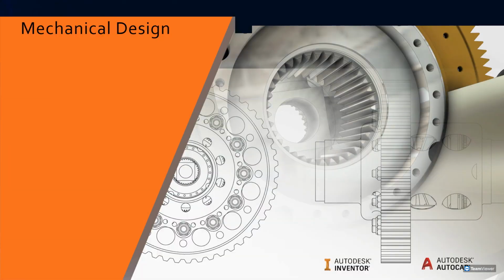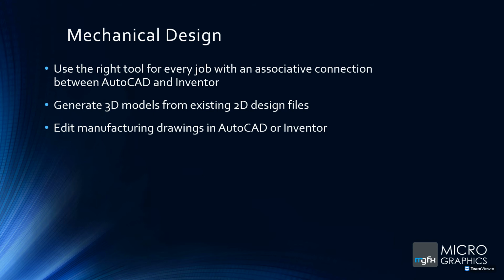Okay, so the mechanical design. With the mechanical design, there's basically two things. You've got your 2D AutoCAD and you've got your 3D Inventor. And use the right tool for the right job. Now, at the bottom, you can see edit manufacturing drawings in AutoCAD or Inventor. Now, what does that mean?